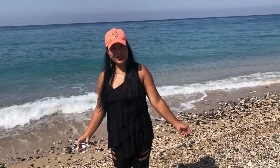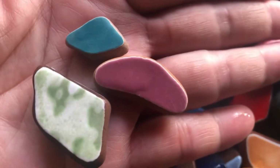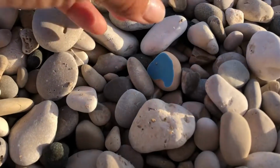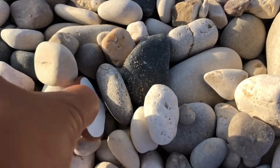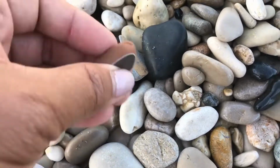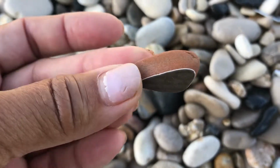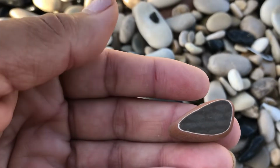They're so colorful and I got addicted and I really don't want to stop collecting them, but I guess I have so much. Look at this. They're beautiful. This one. Look at this. And look at this. This is perfect for a bracelet or a ring. I love my new babies.